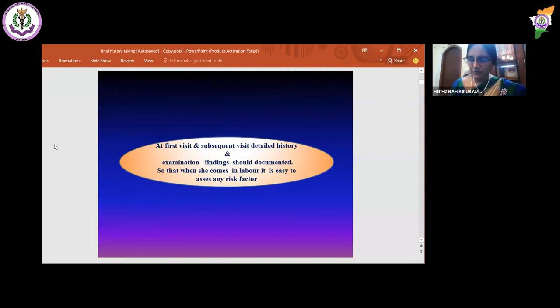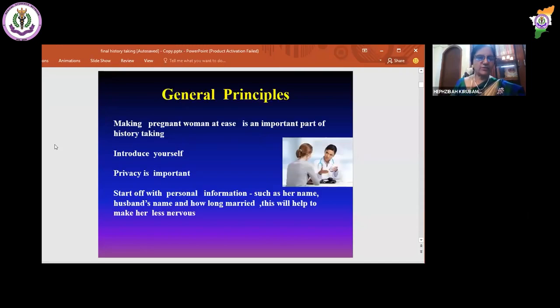But in obstetrics, they will be coming to us frequently. So from the first visit and the subsequent visits, a detailed history should be taken, and that should be documented. Both history and the examination findings should be documented in the antenatal care, so that if a patient comes in emergency to the labor ward, some other doctor who is there can go through the entire document and assess whether she is a low risk case or a high risk case. That is the importance of history.